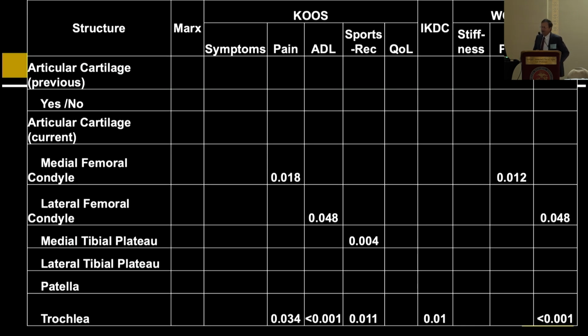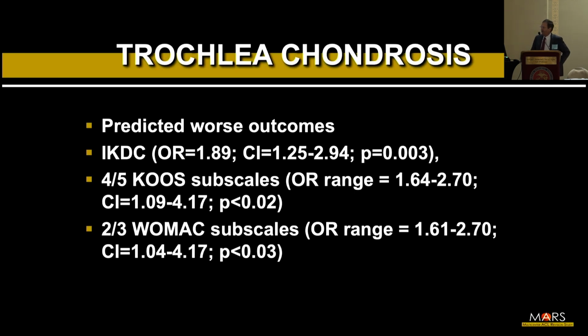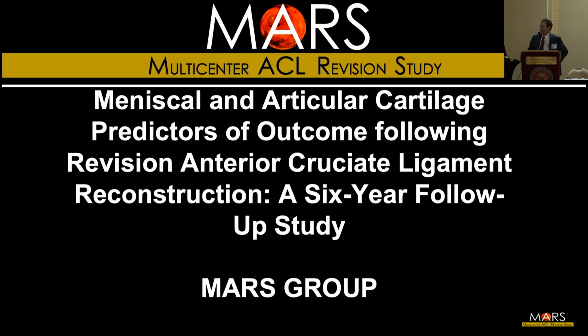Looking at articular cartilage, that old patellofemoral joint, for all us sports people, I call patellofemoral pain the final common pathway. I don't care if 2 years ago you saw me for rotator cuff disease, you end up in my clinic with patellofemoral pain. It's the final common pathway. Well, it gets you if you have a revision too. Trochlear groove chondrosis is the strongest predictor for worse outcome based on articular cartilage damage. And that's for basically all of the KOOS, WOMAC, and IKDC.